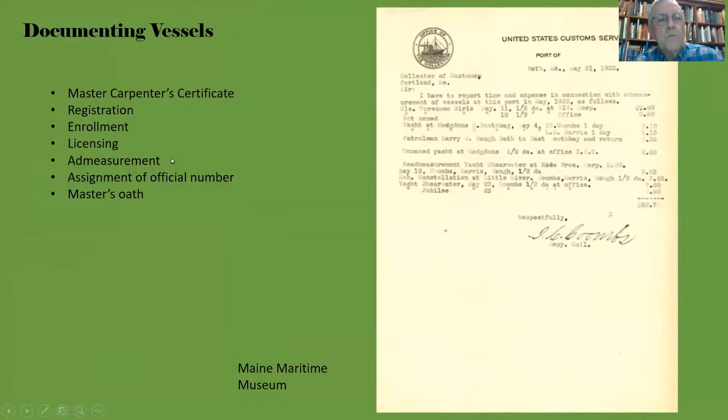Admeasurement was an important thing. This was the determination of the size of the vessel. So the customs official had to go to the shipyard and measure the interior of the vessel to determine its volume, which was how a vessel was taxed and rated. After 1865, there was a big deal about the assignment of the official number. Every vessel, and then every time the vessel changed captain, which for some vessels was quite frequently, the new captain had to come down to the post office and sign an oath promising to be a good captain.